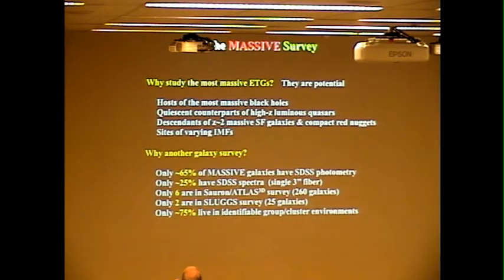So then why another galaxy survey? We have heard so much about galaxy surveys, this survey, that survey. So I would like to contrast, what's the parameter space our survey is targeting? First of all, you would think Sloan has covered everything nearby. Not so. Out of these 100 galaxies that we carefully selected, in fact, only about 65% of them have SDSS photometry, not even spectroscopy. Because some of them are so big on the sky that they weren't even targeted by Sloan, or they're not in the Sloan footprint. And also only 25% actually have Sloan fiber spectra.